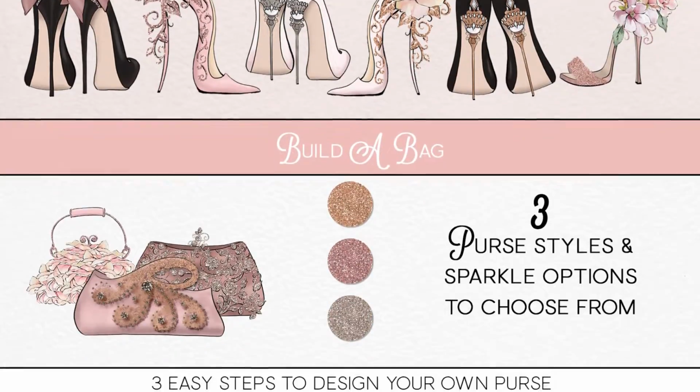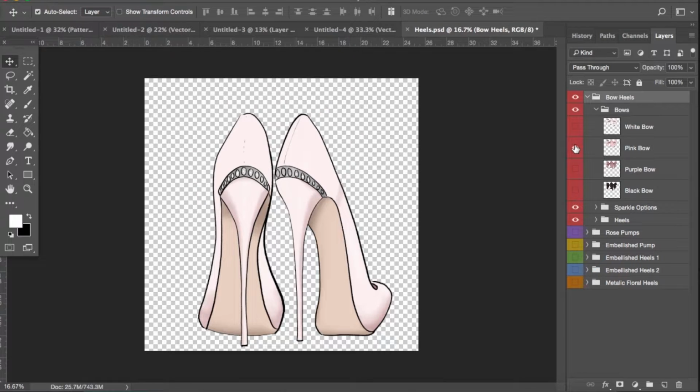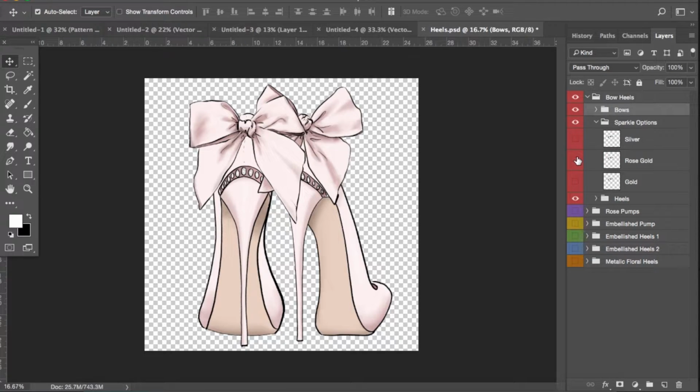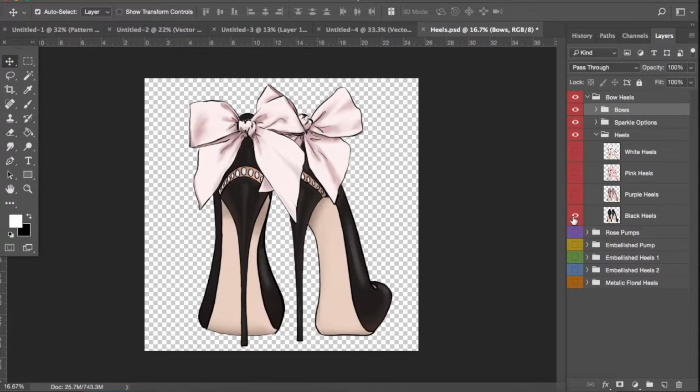You can make high heels and purses just like you made the girls by turning on and off layers. There's 6 high heel styles in 4 color options and 3 sparkle options. There are also 3 purse styles in 3 colors and 3 sparkle options.